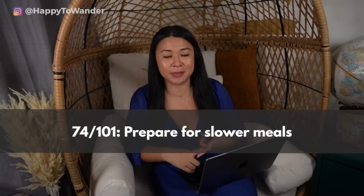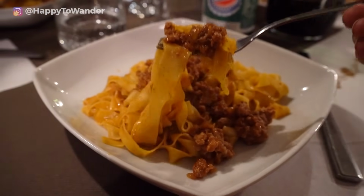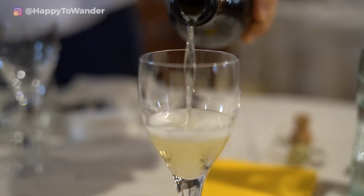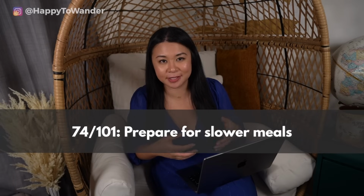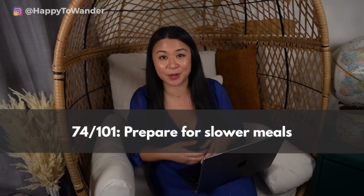Of course, it's worth noting that meals tend to be a bit slower across Europe as well. In North America, I feel like it's very common, especially when it's busy, for service to rush you out by giving you the bill and getting you to leave. But here, the pace of life tends to be a little bit slower. They don't rush you during your meals. It's meant to be something to be savored, so be sure to enjoy that.